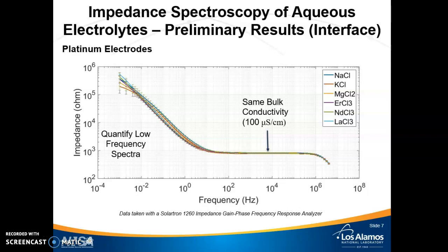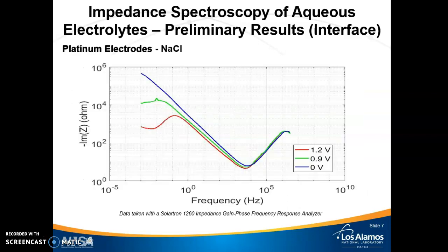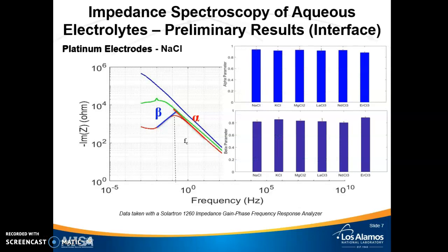So we applied the bias steps shown earlier and focused on the imaginary component of the impedance to look for resonance shift into a higher frequency region, where the Havelock-Negami impedance parameters could accurately predict the spectra. The alpha and beta parameters seem to be ion specific, but these differences are very small, and we are working on advancing our electrodes to enhance our detection sensitivity. Here we can see a plot of the alpha and beta parameters for each of the electrolytes. Small differences can be seen, but more experiments need to be done.